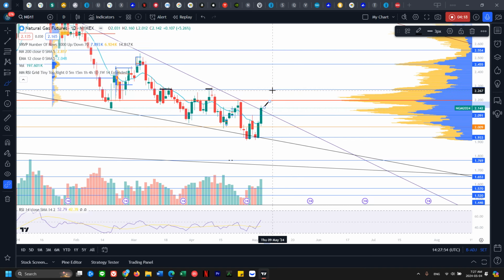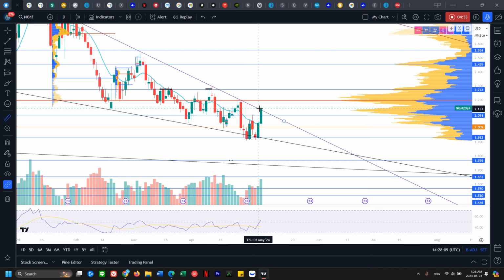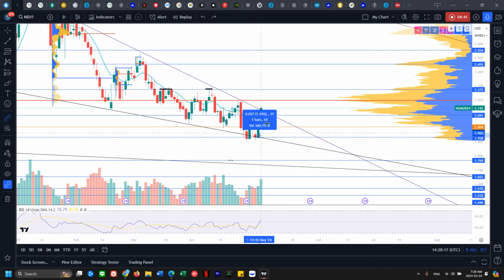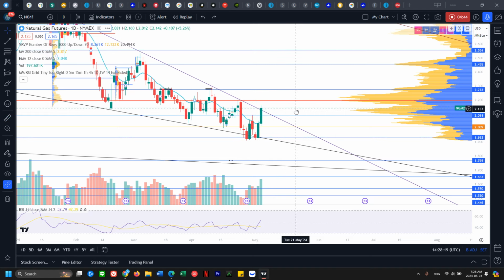If we break out of this range higher, that's the major resistance there. Also, come up here, form that pullback a little bit, that higher low again, and head higher. But I don't think we'll blast through that from here if we're already up 11%. Yeah, it needs a little bit of cool down.